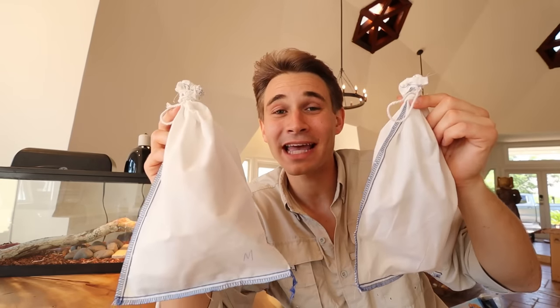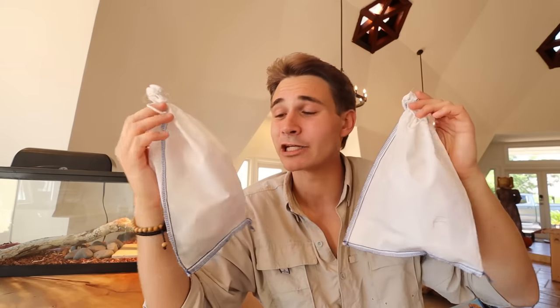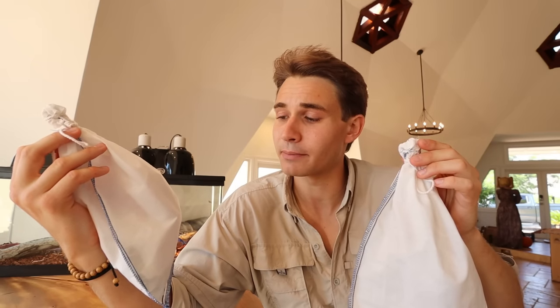The time has come, the moment you guys have been waiting for. We are getting ready to unbag our Rhinoceros iguanas. The female's moving around, so we might unbag her first, but these are quite literally the most endangered animals that we have here on the property besides the clouded leopard. There's only about 2,000 to 3,000 of them left in the wild. There's only 2 reproductive females here in the United States, so to have these animals is just a huge privilege.